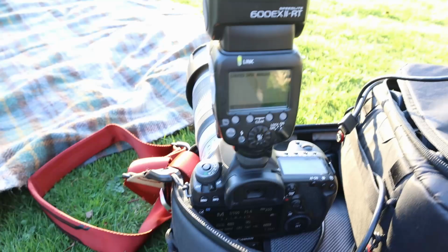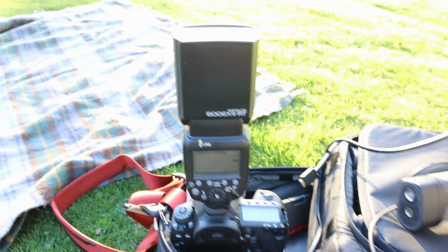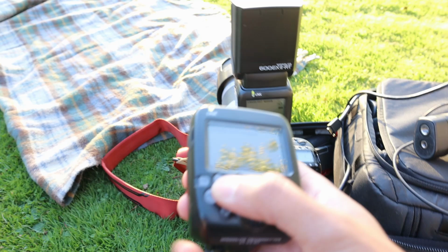So this is a 600EX-RT on the top of the camera. Camera's as low as I can get it, so it's just left in the camera bag. He was fine with my camera bag earlier, so I'm just going to leave that here. And then I'm going to trigger it using this. So every time I press this button, the camera takes a picture.